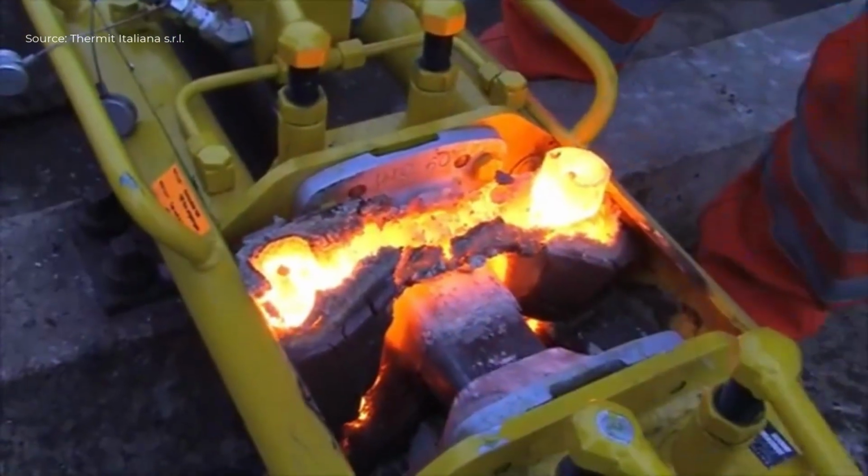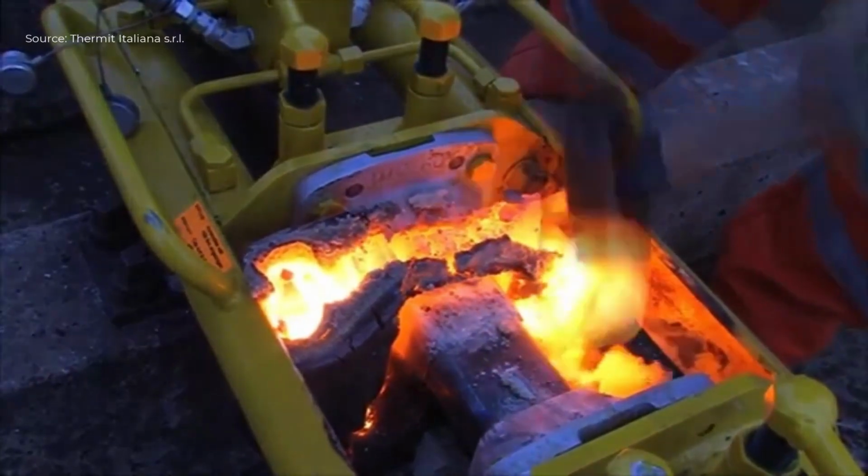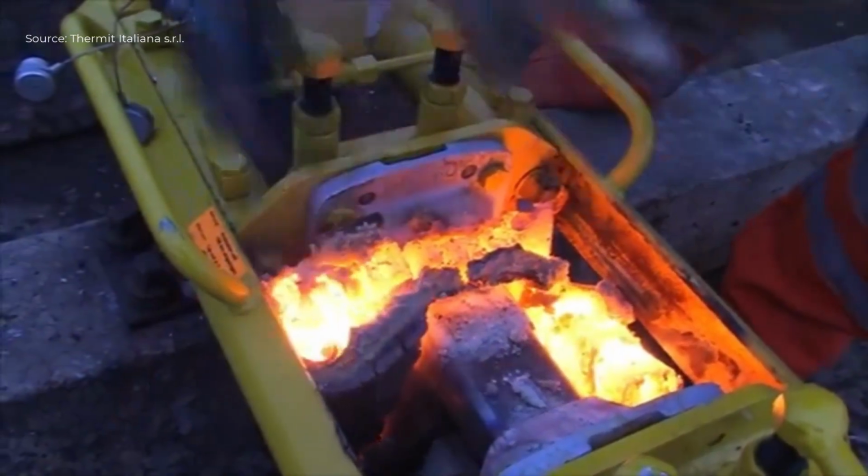An incorrect preheating time, as well as specific portion grades, can cause defects. All these facts will be imparted during the welder's training.